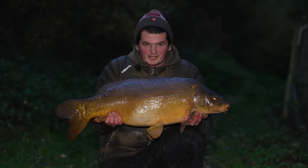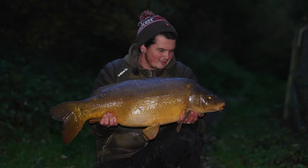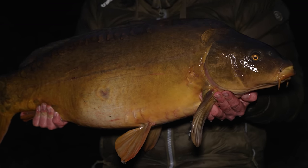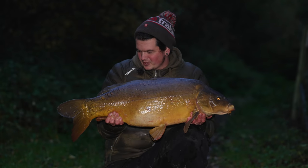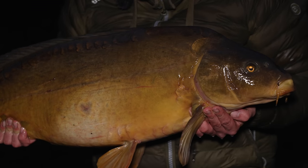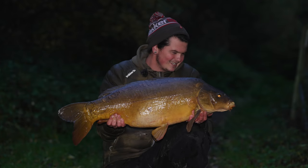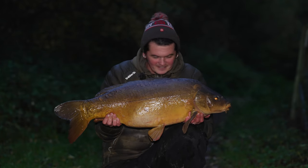Well, it's not often you get red letter sessions like this, but when you do, you definitely got to make the most of it. 28.5 pounds. We're losing the light fairly quick, and I do want to get that rod back on that margin, so I won't waste too much time. But what a session this is, especially in them colder months. This is a mild winter at the moment and we're still in the early stages, but definitely worth making the most of it. Absolutely brilliant. Lovely colours on him.